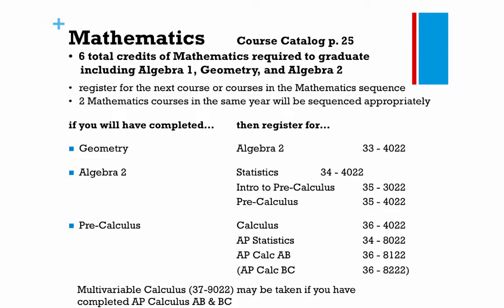If you have completed Algebra 2, you can choose if you want to move on to Statistics, Intro to Pre-Calc, or Pre-Calc. If you have completed Pre-Calc, you may choose to move on to Calculus, AP Statistics, or AP Calculus. You should definitely have a conversation with your most recent math teacher to determine which class would be most appropriate for you if you are not sure.